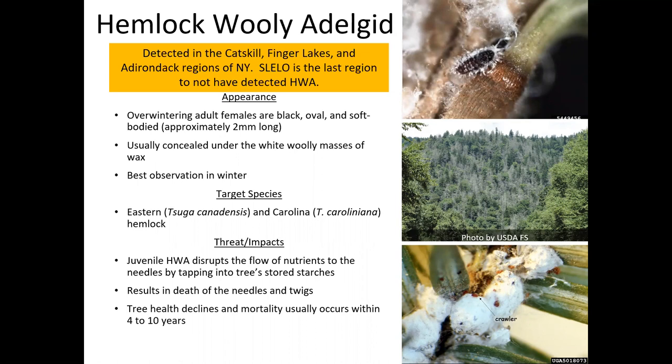The best time to observe them is in the winter, when you can see these white woolly masses of wax. That's when the SLELO team goes out on their HWA surveys, because that's the best time to do the detections. The target species of hemlock woolly adelgid on the East Coast are Eastern and Carolina hemlock.